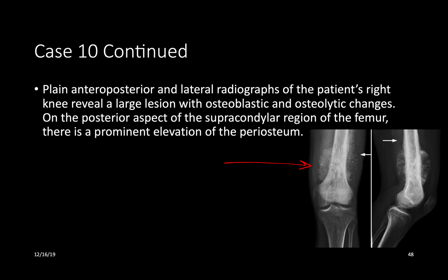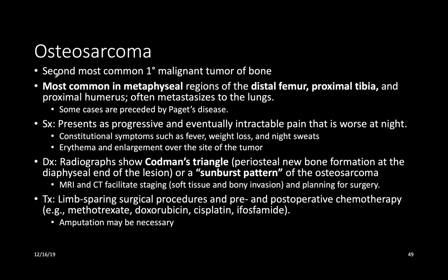Number one, you can look for this. This particular sunburst changes is what we see with osteosarcoma. And osteosarcoma tends to occur in the area of the lower femur, okay? And so it would originate somewhere in this area. Ewing's tumor tends to originate somewhere within the shaft of the femur itself. And in that one, we look for more onion skinning type pattern on X-ray. Okay, great. So osteosarcoma, this is our second most common primary malignant tumor of bone.